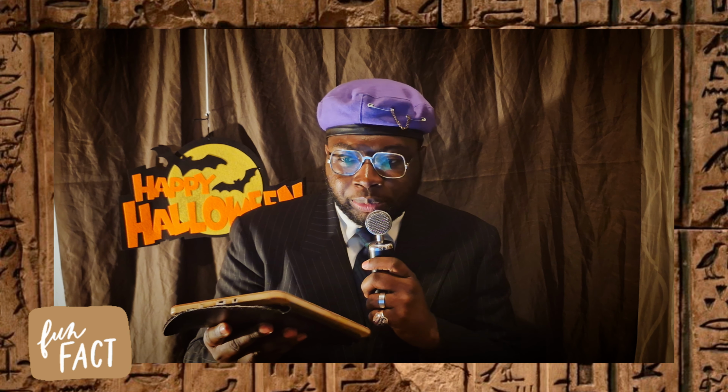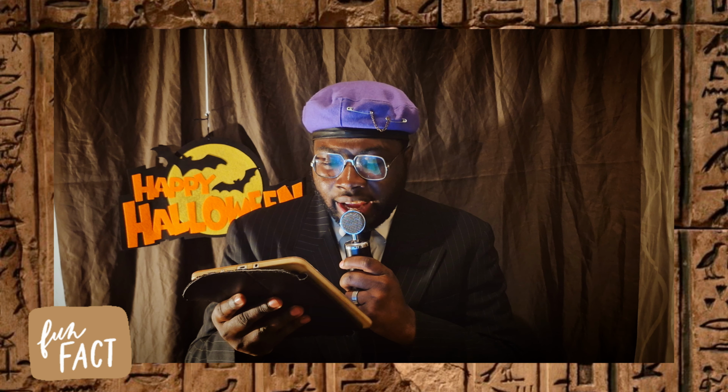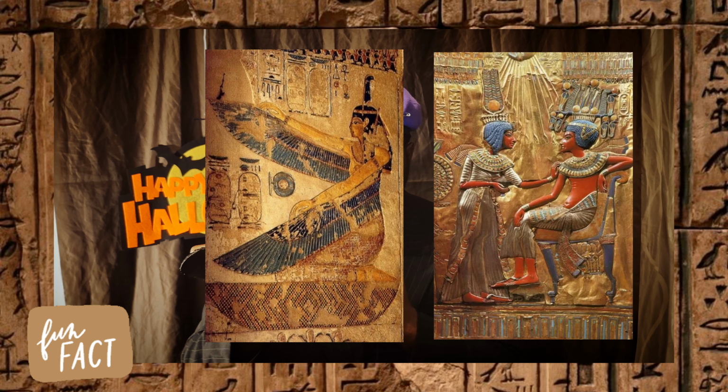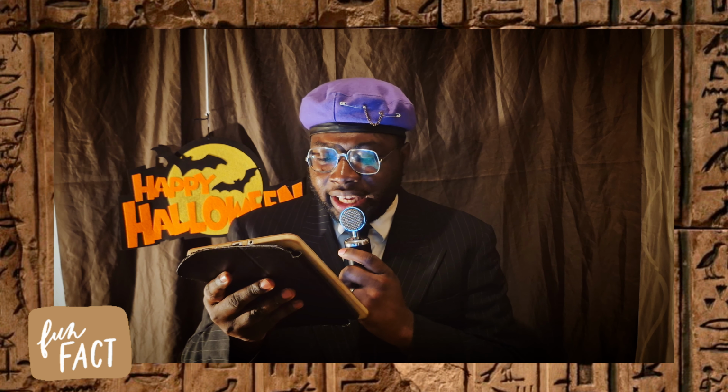So let's debunk some things. The Scroll of Thoth is a fictional artifact, and also there is no evidence to suggest that the ancient Egyptians believed or considered the possibility of reanimated mummies. Mummification was a sacred process meant to prepare a dead body to carry the soul through the afterlife, not for being reincarnated and living again on earth.